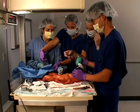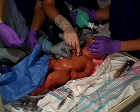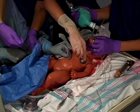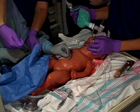Looks like she's starting to pink up just a little bit as well. Okay, listen for heart rate. Heart rate's in the 80s. Good, we can hold compressions. Okay, still moving good air on the left. Good breath sounds on the right. Still see good chest movement. Yeah, the baby's definitely pinking up.